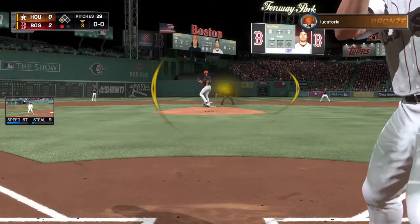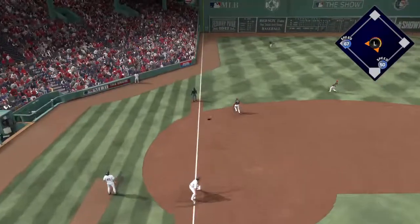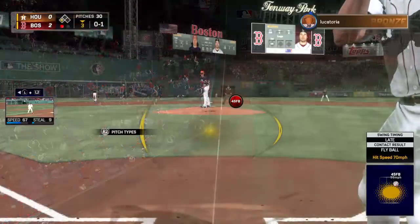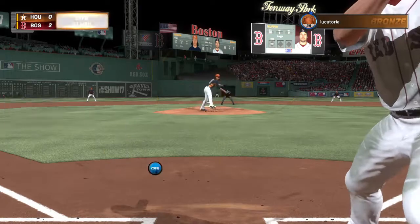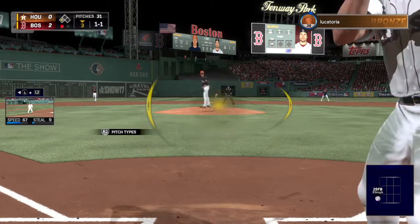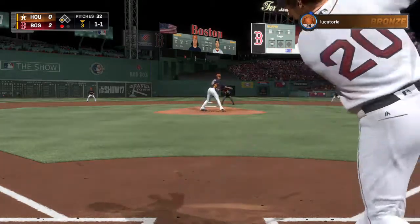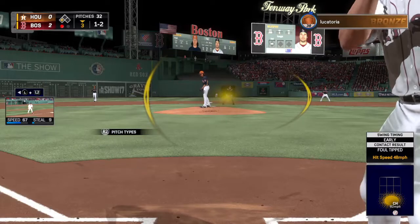Into the box now, Daniel Murphy. He went deep in his first at-bat. We'll see what he's got in store for us here. 0-1, here it comes. Fastball runs off the outside. It's 1-1. Look into Molina, now the 1-1. And this is chopped foul near the plate, and the count will move to 1-2 now.